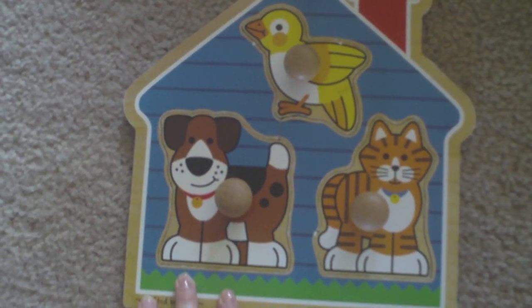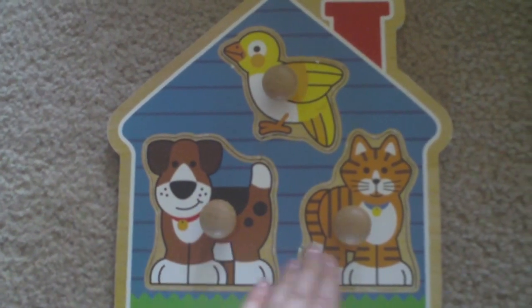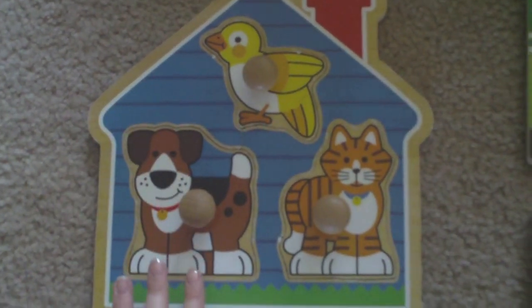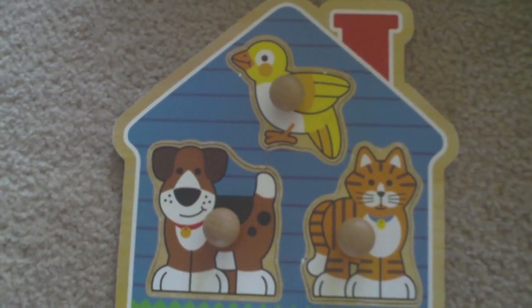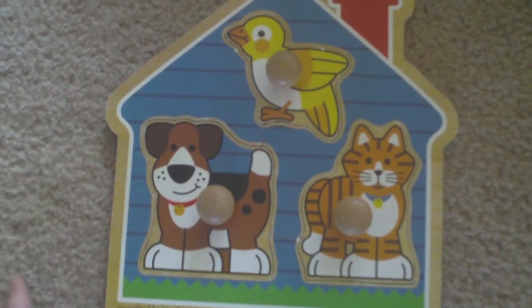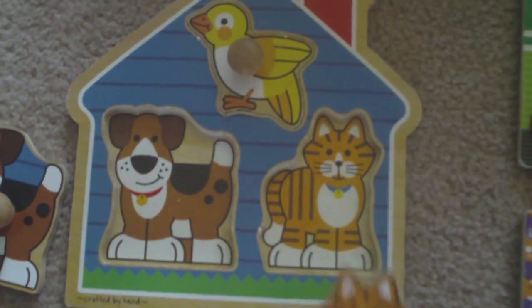I also like that this puzzle has really basic vocab that applies to a lot of kids. A lot of us have puppy dogs, kitty cats, and they can always see birds outside. So dog, cat, bird, very easy words. You can even teach them house if you want to. But it doesn't necessarily focus on colors or anything like that. It's just starting basic vocabulary. I like that it's wooden, and I like that when you pick up the puzzle piece, the picture is underneath.